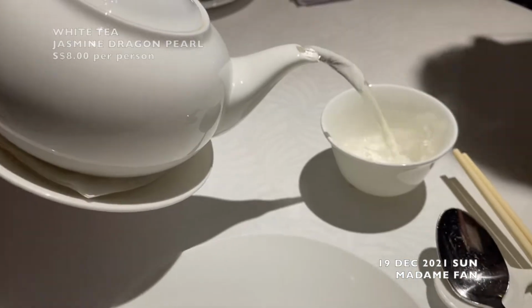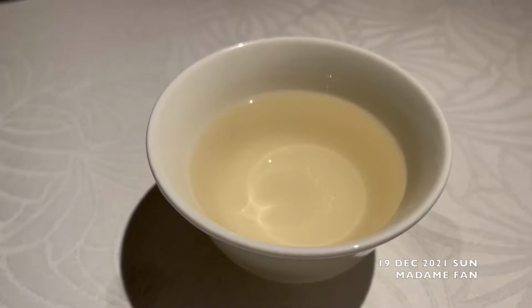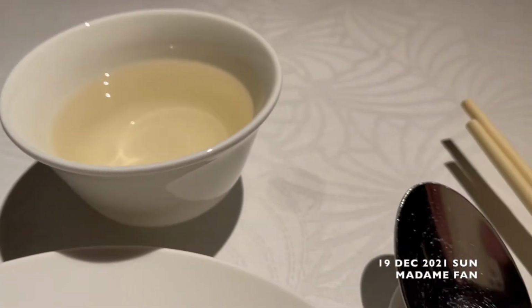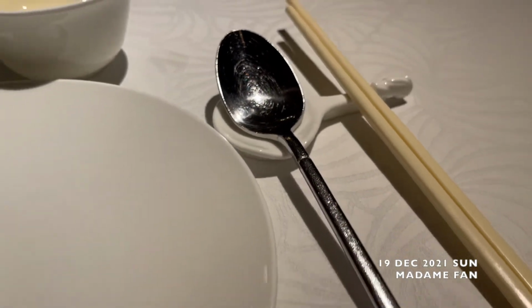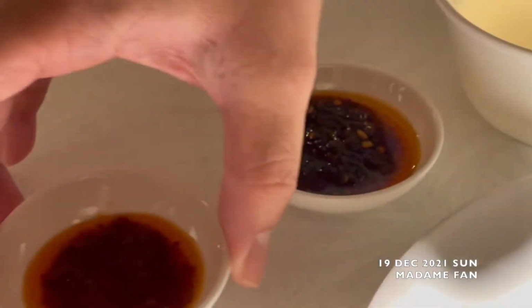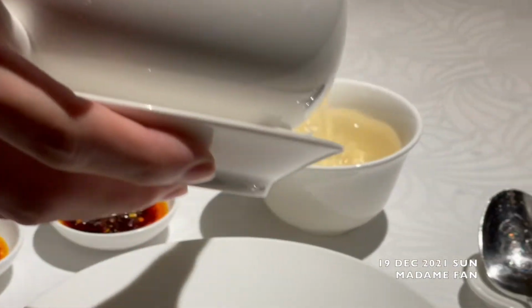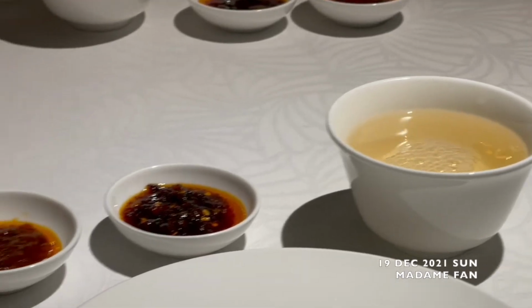This is our pot of Jasmine Dragon Pearl White Tea. Time to enjoy the tea and clear our palate at the same time. Simple, clean cutlery, just the way I like it. These are the 2 chili sauces the chef has prepared for us. And we get to enjoy impeccable service from the staff too.